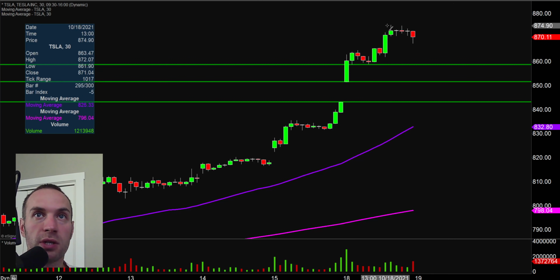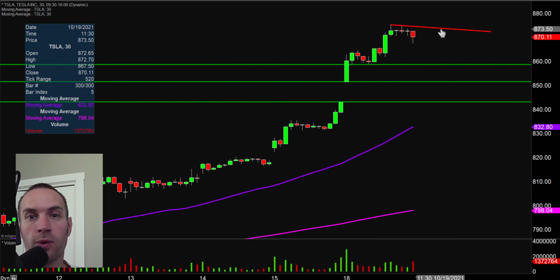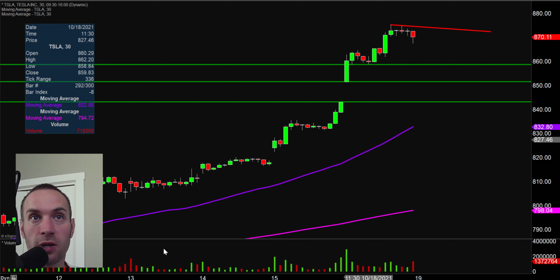As far as levels of resistance are concerned, again, in a very near sense, you've got a little trend line right there to keep an eye on. But if the price breaks through there, then like I said, it seems like it would just continue on with the trend that's been going on as it marches up to $900. But who knows, maybe this will be the week where it hits that and maybe even goes higher.